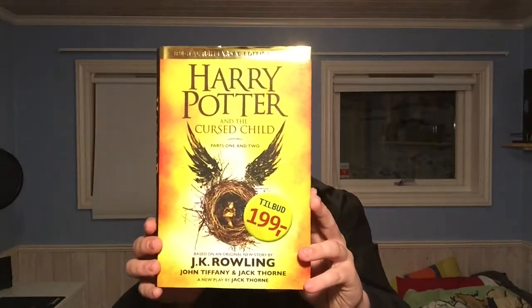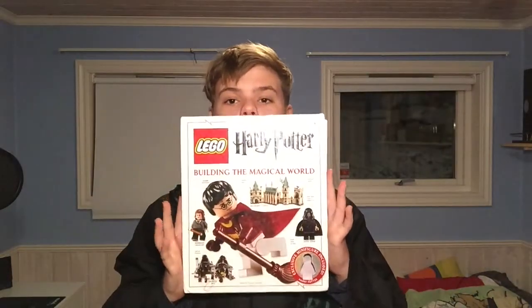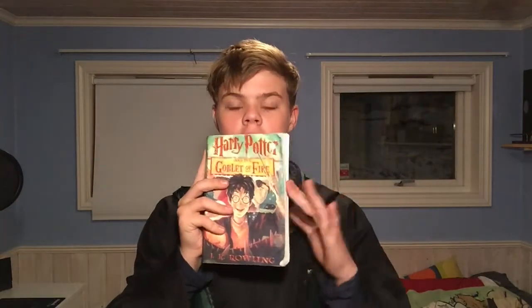I also, of course, had to pick up a copy of the new, not exactly new, Harry Potter and the Cursed Child. I haven't finished reading it yet because I haven't gotten up to it. I also own Lego Harry Potter. It's just a book full of things about Lego Harry Potter. Quite nice. It's really broken though, but I also have this British cover.